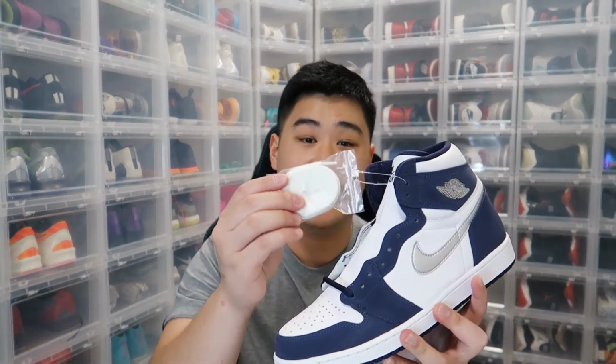So the Midnight Navy colorway actually does come with an extra set of white laces. Now in my opinion, I'm just a sucker for white laces. If I were to put these in, the shoe would look really nice as well. It just gives it a nice sort of contrast and pop, and I think putting on the white laces will make these shoes extra fire.